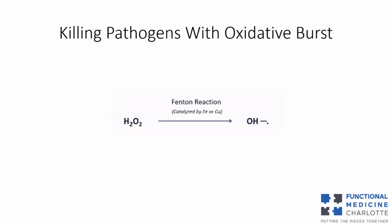And what you see here in the image is on the viewer's left, you see H2O2, that's hydrogen peroxide. And on the right, you see OH negative, that's hydroxyl radical. And that OH negative is the most reactive oxygen species or the meanest free radical that we know of in science. So when that guy's around, whatever it's close to, it's damaging. Okay, so if that thing is, you know, birthed in your cell right next to your mitochondria, you're damaging your mitochondria. If it's next to your nucleus, you're damaging your nucleus.